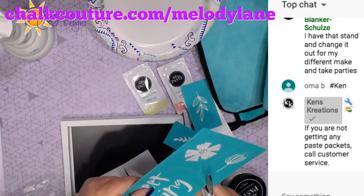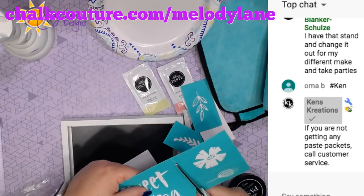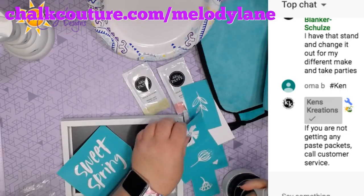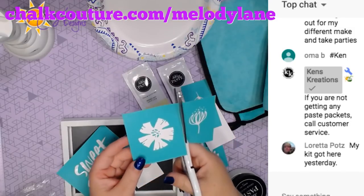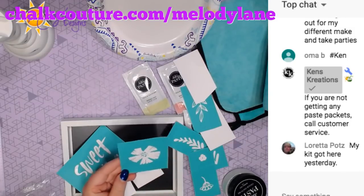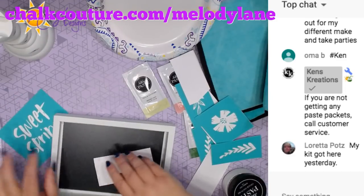And these are reusable. You don't use it once. So you can use these like 12 to 15 times, sometimes more if you take care of them. These are not once use and throw away. So for $19.99, it's a heck of a deal.